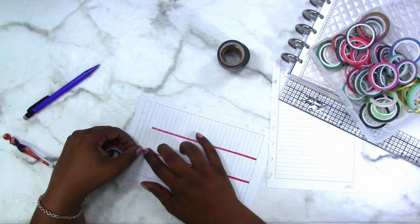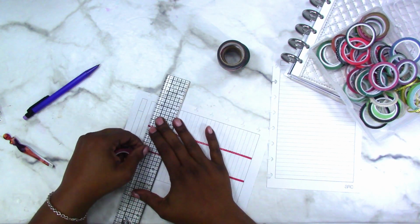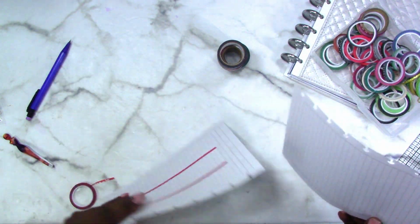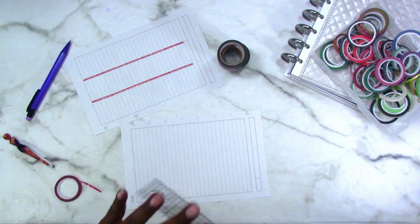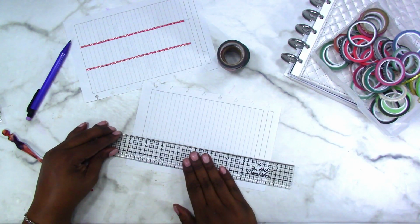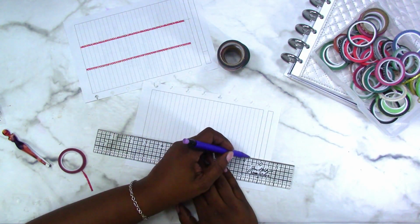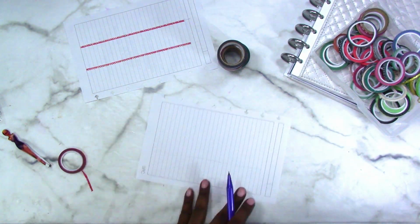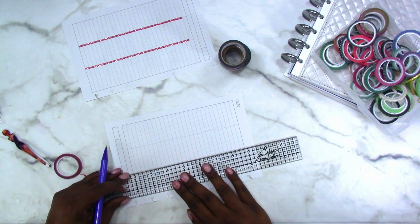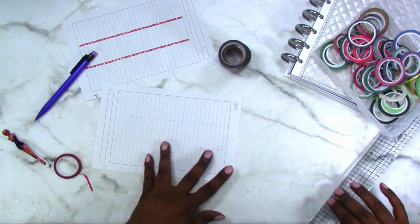And I didn't go all the way up. And I should have. So since I didn't do it on that one, I'm not going to do it on this one either. Line it up on the edge, and I skipped the top line, so let's do that over here. Line it up, okay.